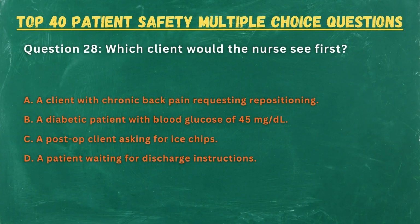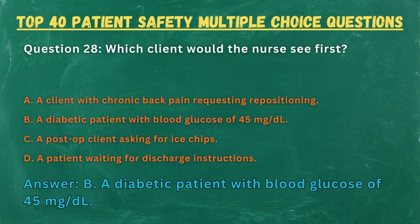Question 28. Which client would the nurse see first? A. A client with chronic back pain requesting repositioning. B. A diabetic patient with blood glucose of 45 milligrams per deciliter. C. A post-op client asking for ice chips. D. A patient waiting for discharge instructions. Answer: B. A diabetic patient with blood glucose of 45 milligrams per deciliter.